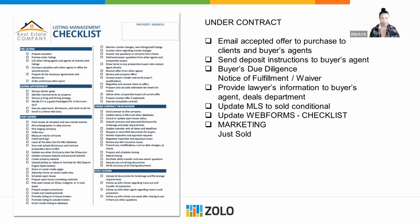Sometimes the deals department is always asking us for that, so make sure that you're just updating everybody. And then of course, back to that question, you must update your MLS status to sold within 24 hours. So if it firms up, then that's great. You need to update that with the sold price right away. You can't have a listing sitting on there, generating leads for you if it's already sold. So it has to be updated.